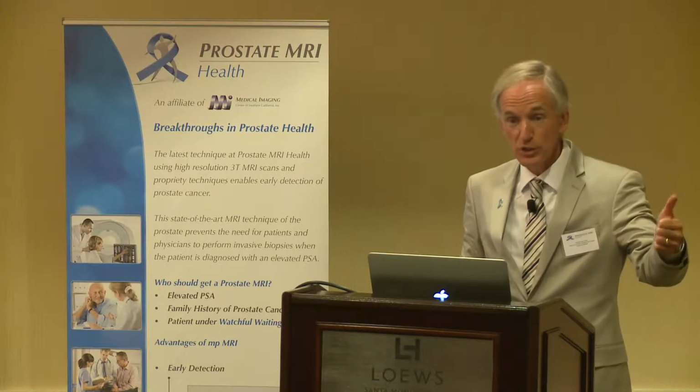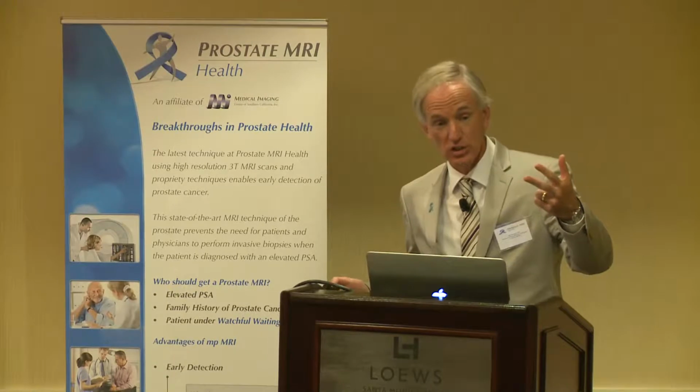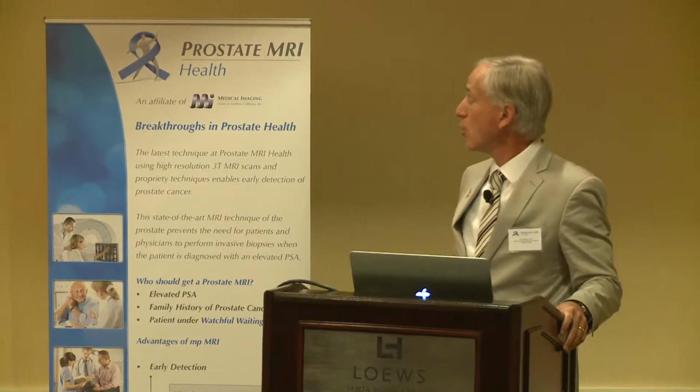Now we have a good anatomic technique, we have a very specific technique, diffusion, and we have contrast. So these three will do it all. Then the question arises from my academic colleagues, what about spectroscopy?